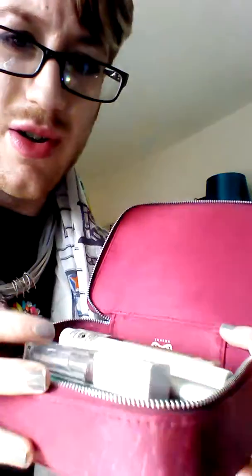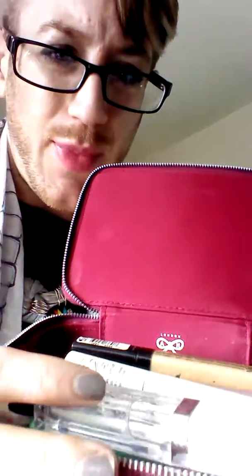It is rammed to the rafters with my makeup stuff. As you can see, I don't want to zip it up. Oh, but I did anyway. I just want to show the back there, if you can see those details. So, Anya Hindmarch there. This is really fab because it's obviously nylon, so you can wipe it over.